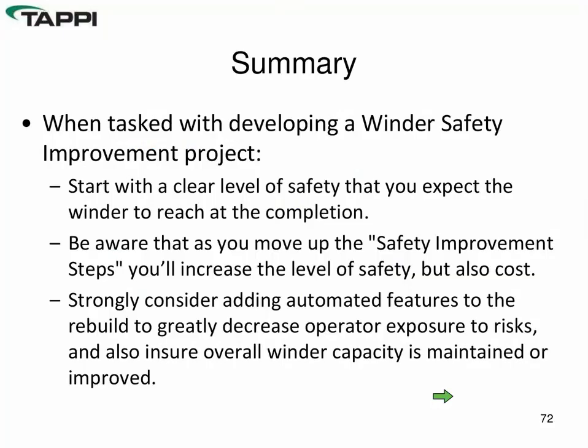So, all right, we'll try to wrap this up and give you a couple points to leave this discussion with, so that when you are faced with a safety upgrade in your mill, the main point is to start with a real clear idea of the level of safety that you're going to try to hit at completion. Many times, if you have a safety spec within your corporation, that gets pretty clear, and you've got a head start there. But as you move up those safety improvement steps that we discussed, you're going to increase the level of safety, but you're also going to increase the cost. So the term we used before, how safe is safe enough, is really something that needs to be established at the start of your project.